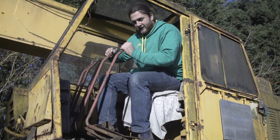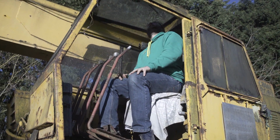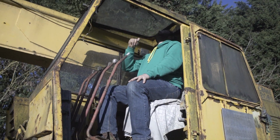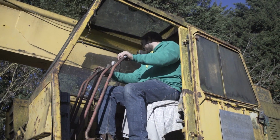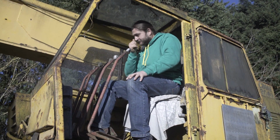He hasn't tidied any of this yet. It's mostly weather. There's a windscreen wiper on the roof. Wow, that's cool. So yeah, this is all a work in progress.